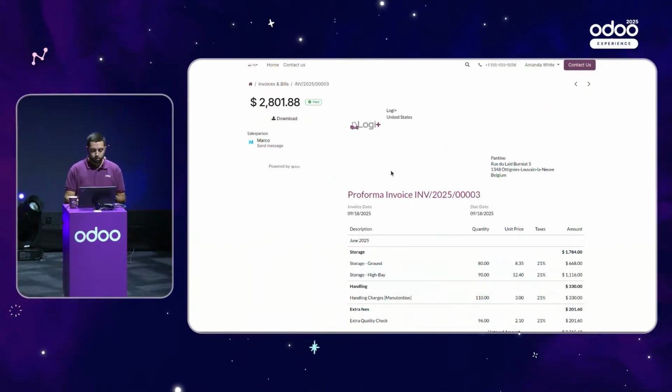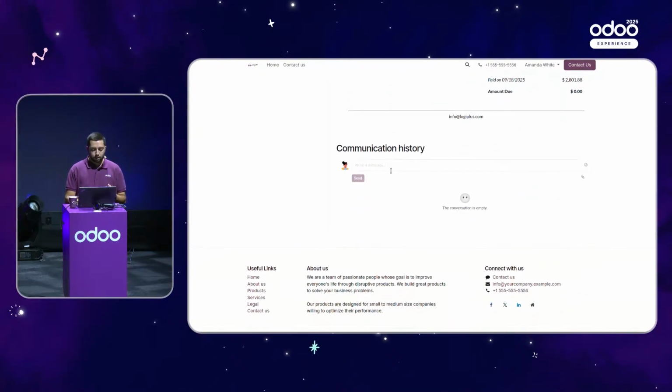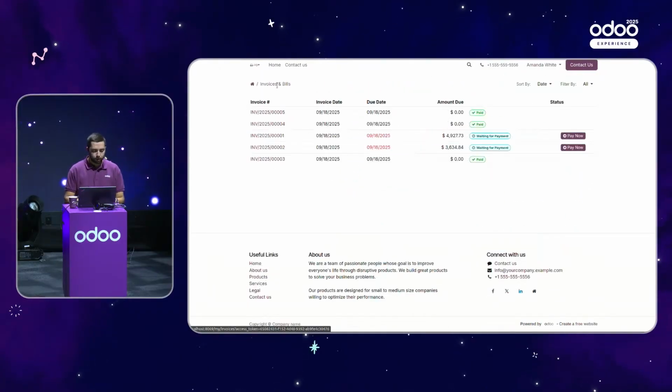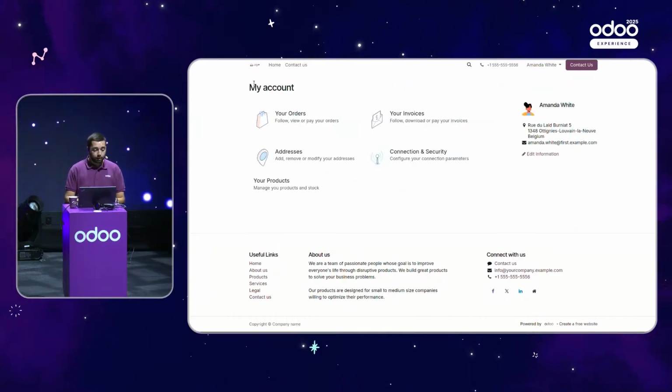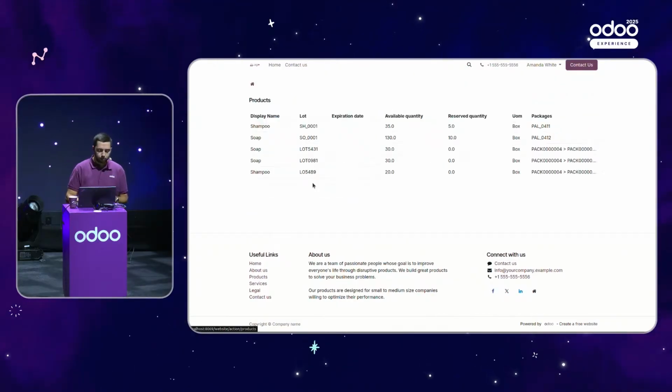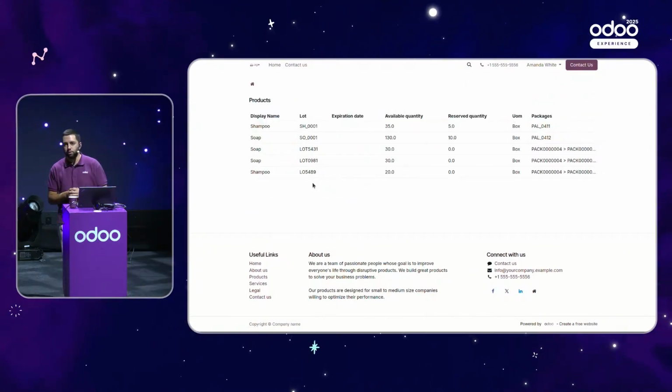I can check my invoice, and I have also the possibility to communicate with the 3PL company, so Logiplus, through the communication history. Another thing that I have is the new button, Your Products. If I click on it, I have all the stock of this customer.